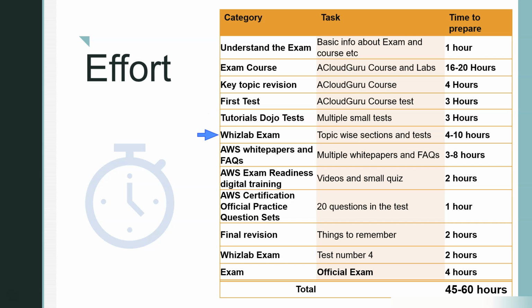Once you're done with Tutorial Dojo, you can spend a good amount of time, 4 to 10 hours, on topic-wise sections and tests under Wiz Lab exams. These also have pretty detailed explanations that you can see when you get an answer wrong. And it also gives you a summary of which area overall you need to improve and which area you are doing good in.